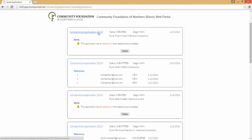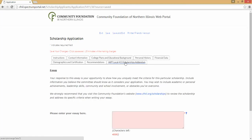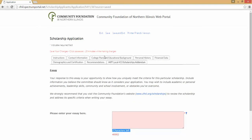So you'll hit scholarship application. It takes you back to the main page. You can see that these are no longer editable. You can't change it. But there is an extra tab added, which is where you put in your essay. Once you're done with that, then you hit submit, and emails are automatically sent to your recommenders and your academic advisors. And you're done. So you hit save and exit.